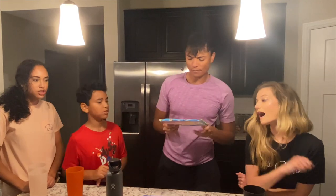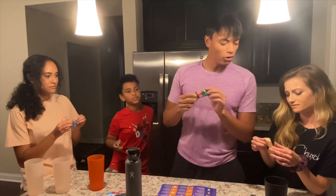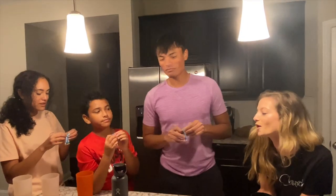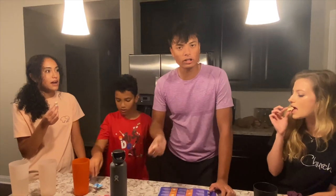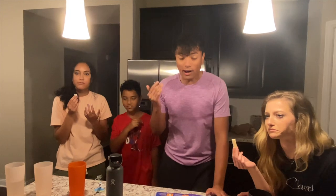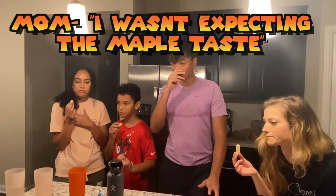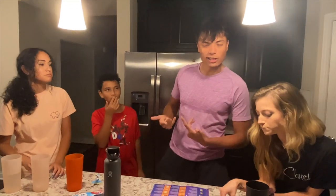We got Nacho. I will try that. Turbo flavored Kit Kat, with a hint of polar bear. What kind is this? Can you let me eat it first? It's like maple. It smells like breakfast, like pancakes. It's like a white chocolate Kit Kat with a little bit of syrup. I like that. I wasn't expecting maple taste. Good. She's like, why did it taste like maple though?